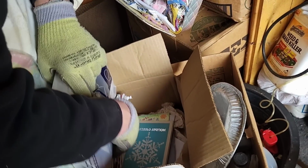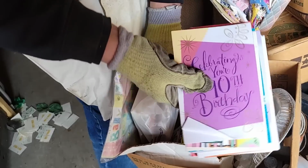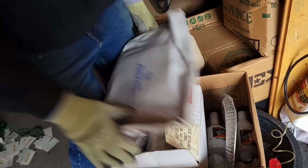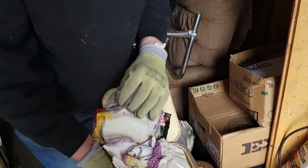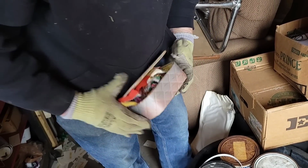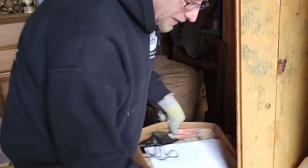It's a bunch of cards. Check it. 90th birthday? Holy smoke. So the person that had this unit might have been over 90 years old. Just dropped this. What is this? All kind of old handkerchiefs. So think about that. 90 years old. You could find anything in that kind of unit.